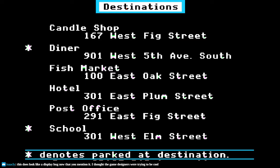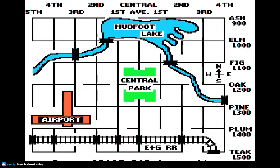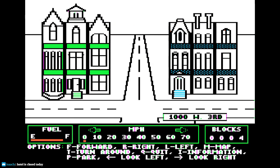No, because the top two roads are Ash and Elm. Fig is below that. Yeah. All the rest of these say east, except, well, the candle shop ends, but we already hit the school. So let's see the candle shop at 167 West. 167 West would be 160. Okay, so that would be definitely across the bridge, but also east of where we are. I still think a compass would be a nice feature. Anyway.